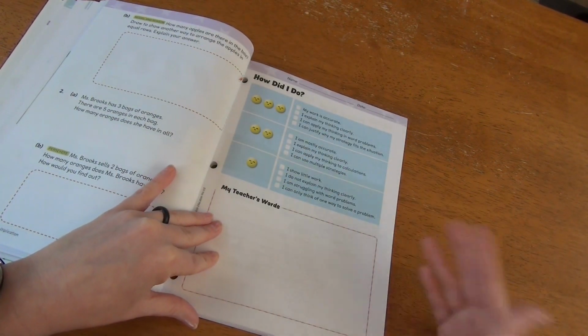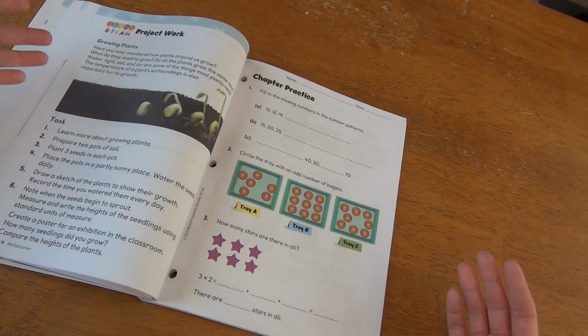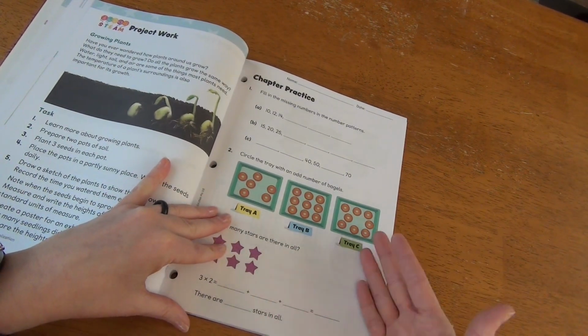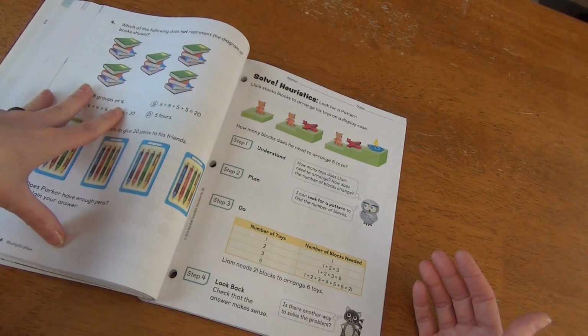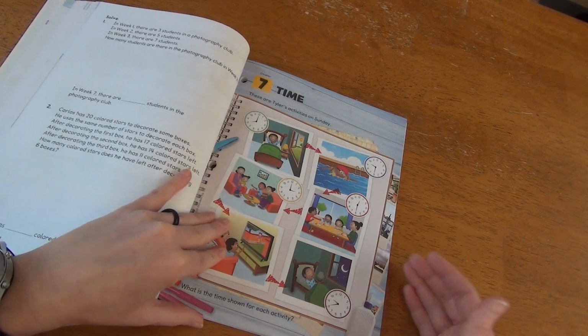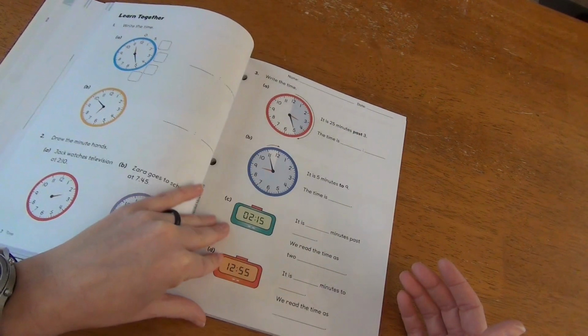Here at the end, we have our how did we do? We're coming into our STEM project with this one. We're growing plants. And then we have our chapter practice where we're going to take everything that we've learned in chapter 6 and they are going to apply it independently. They are going to do this on their own. Then we have our solve heuristics and then we go into time. So again, this is just going through the same thing again.